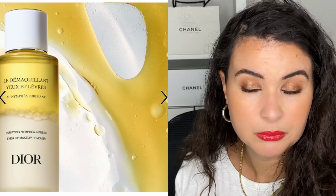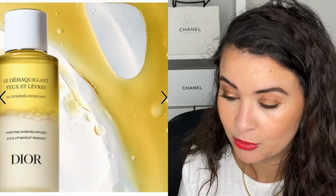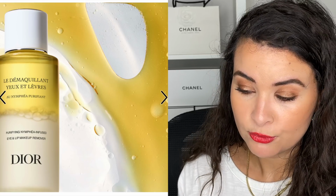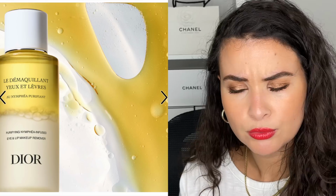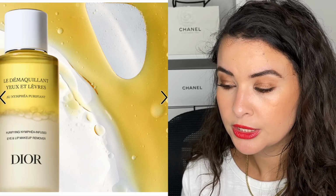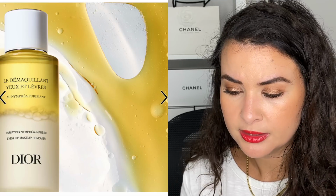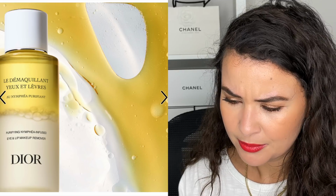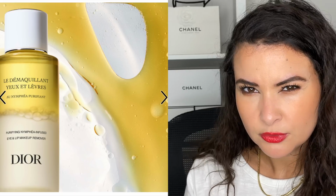I just really wanted to cleanse my face and take off the makeup. It says it's a makeup remover made up of 98% natural origin ingredients to gently and effectively remove lip and eye makeup while soothing the skin. Okay. I mean, I'm confused. It says it has French water lily, and that's supposed to purify the skin, but it's also supposed to soothe the skin. I don't know. It's a bit confusing, but just remove my lipstick and eye makeup.